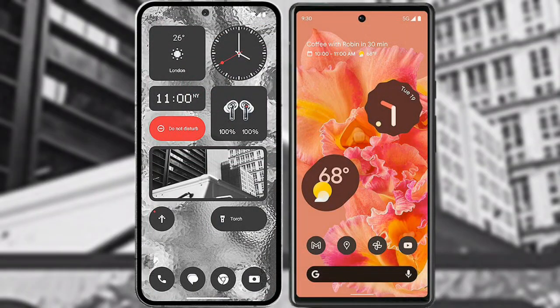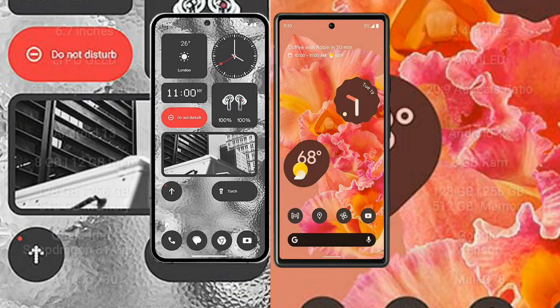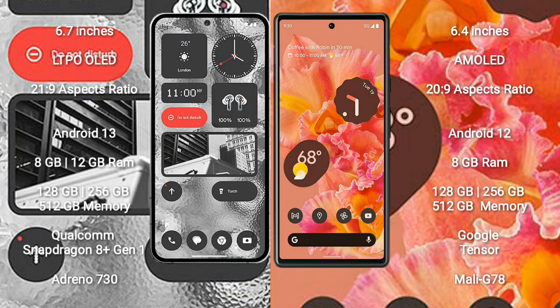I will compare the new Nothing Phone 2 with Google Pixel 6. Nothing Phone 2 comes with a 6.7 inch LTPO OLED display and aspect ratio 21:9. Google Pixel 6 comes with a 6.4 inch AMOLED display and aspect ratio 20:9.